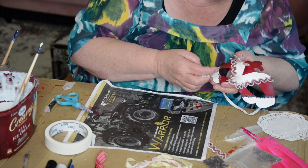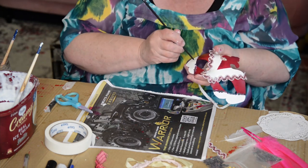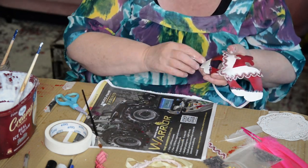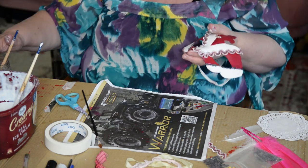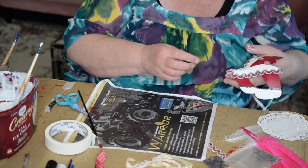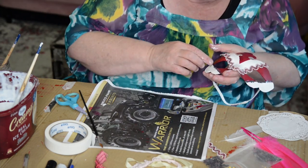This is really fiddly, I know, but it'll be worth it when it's done. If you really want to push them down or push them around, you can get the end of your paintbrush. That will be really good for that as well. Push them into line properly. Just make sure there's no glue on the end of it though, because that can make it a little bit painful. Little ones are just so small, but they will look quite sweet along here.